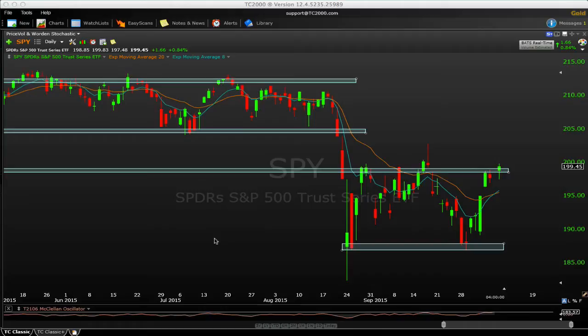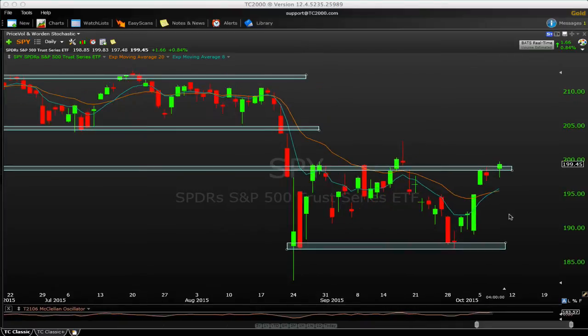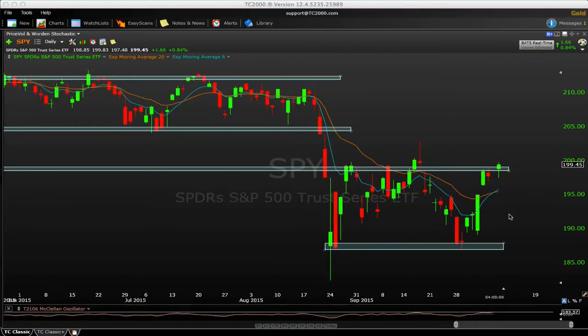the bulls had another nice session today, closing up almost 1%, 0.84% on the day, and it came with a little bit of volatility. We did see a gap fill this morning. We saw a little bit of trade to red, but the buyers stepped in and brought us back to the highs of the day by the closing of the session. So let's recap what's been going on here.